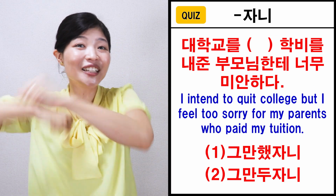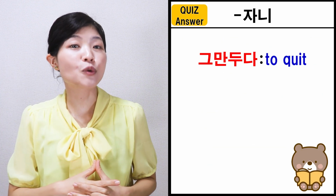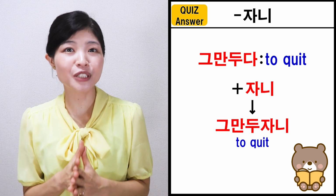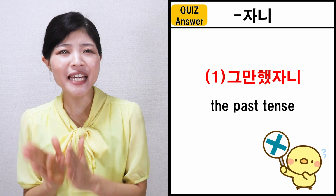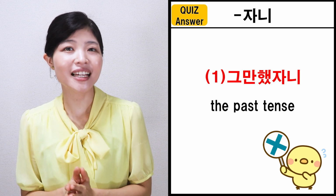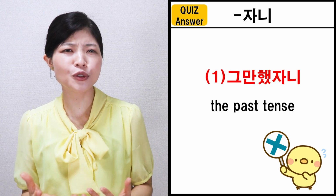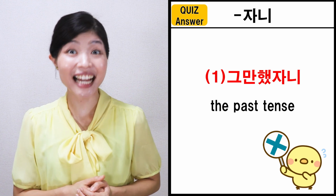The correct answer is number 2. 그만두다 is to quit. You attach 자니 to the stem to make 그만두자니, to quit. Number 1, 그만했자니 is wrong. You can't use it with the past tense, so be careful. You can get a sense of the frustration of a student who wants to quit college but it's hard. This is when you need 자니.